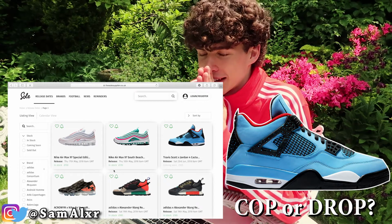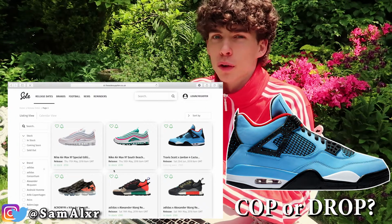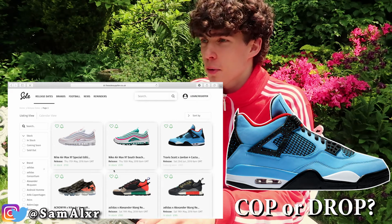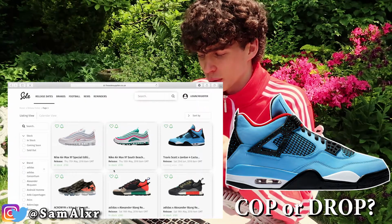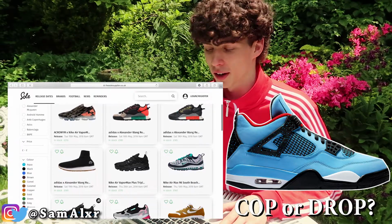Hopefully they don't sell out super fast, or hopefully they're not like some sort of raffle or crazy limited, because they are so fire. They remind me a lot of the Eminem 4s as well, and I'm sure I've seen Travis Scott wearing those, so I think it might have something to do with that, but they are insanely fire. Yeah, definitely I've got to get those.